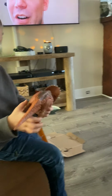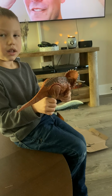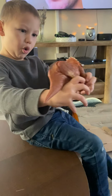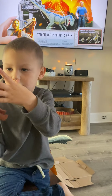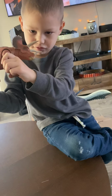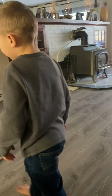And he is a quadruped. Oh, nope. Yep. You're right. Right on the money. What does he eat? Plants. So he's a herbivore and quadruped. Very cool. And he uses these three horns to protect themselves from carnivores. Who's next?